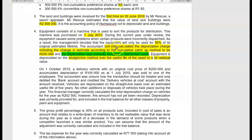Now, what is important is, number one, that you've identified there was a change in estimate. Number two, we've already established that our total depreciation charge for the year, which has already been posted, was correctly calculated as 200,000, and that was based on the cumulative catch-up method. The third thing that you should realize is that if we have used the cumulative catch-up method for this change in estimate, this depreciation charge of 200,000 Rand consists of two elements. The one element will be equal to the catch-up. The other element will be our actual depreciation charge for the year.